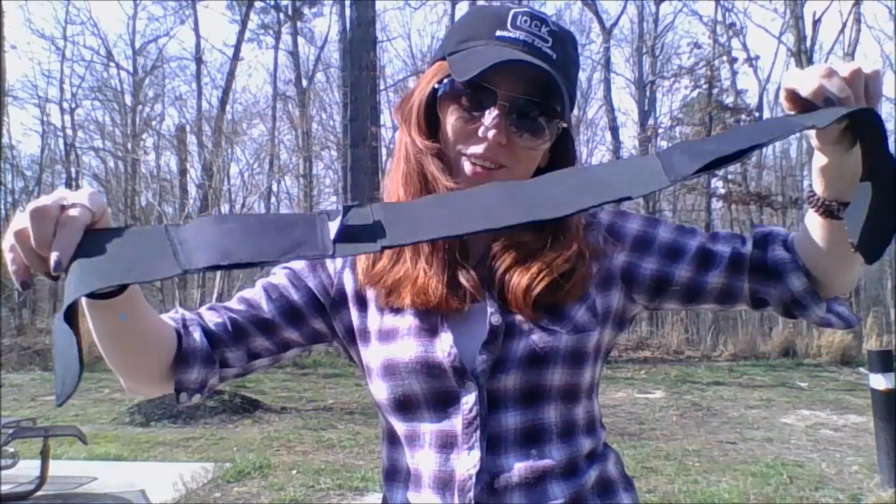In fact, I took a whole bunch of pictures that I'm going to put at the end of this video to show you how concealable my gun can be wearing this holster, y'all.